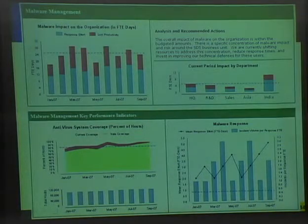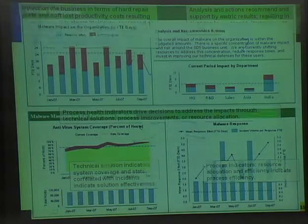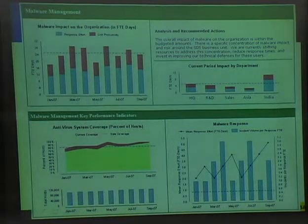So let me blow this one up. This is a scorecard we made that shows the impact of malware on an organization. There's a couple things here I want to point out. And everything I say is going to be in the slides. You'll see all these little boxes. But let me just walk through it myself for now, which is the first thing you might notice is that we have analysis and recommended actions right there at the top.